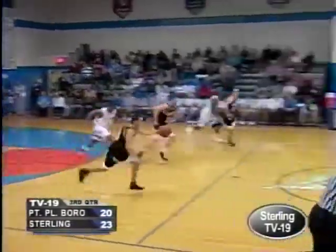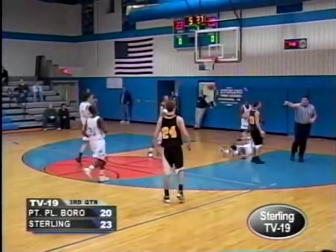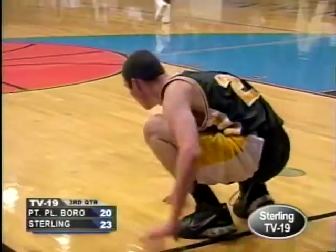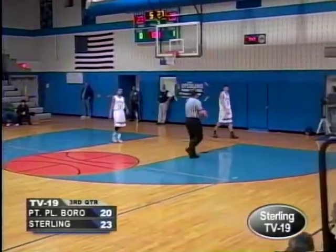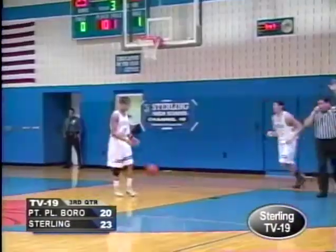Jared goes up for the shot and misses. Number 10 brings it down. Passes to Sean. Oh, but they get called for a charge. So it's white ball. There's a replay here. Oh yeah, he ran right into him. Mike had his feet planted and everything.